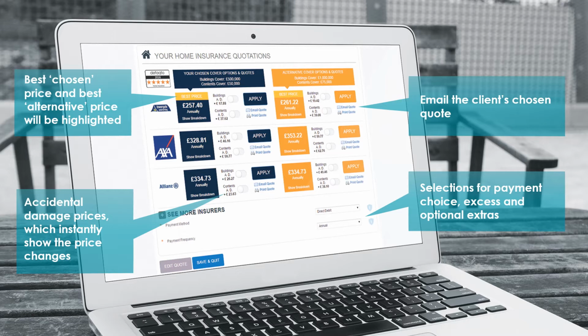The cheapest 3 quotes will be what you see straight away, but you can always click See More Insurers to allow your customer to see all of the returned quotes from the whole panel. In addition to this, you can see the price for accidental damage cover displayed against the quote, and this can be instantly added or removed.